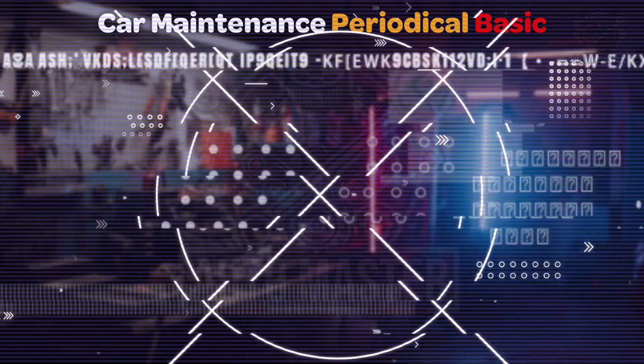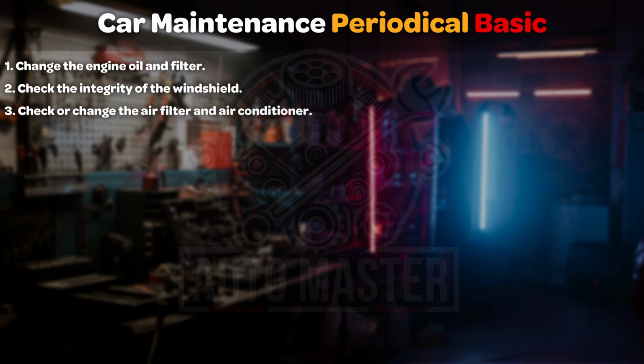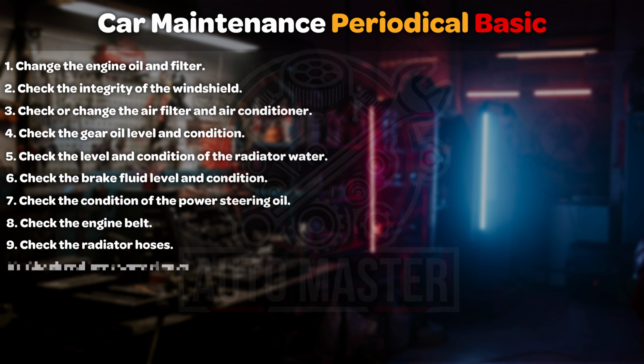It includes changing the engine oil and filter, ensuring the integrity of the windshield, checking or replacing the air filter and air conditioner filter, checking the gearbox oil level and condition, checking the radiator fluid level and condition, checking the brake fluid level and condition, checking the steering fluid level and condition, checking the engine running condition, checking the radiator hoses for leaks, and checking for oil leaks in general.